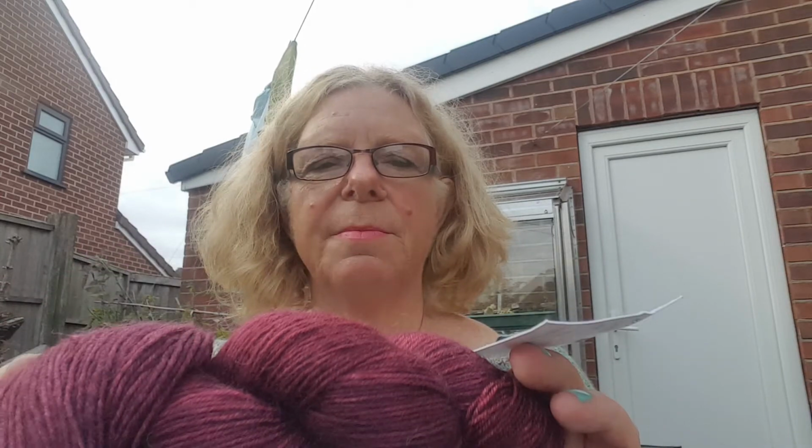So the first thing we did, we stayed in Kingussie, which is in the Cairngorms on our way up. And on our first day of holiday, I found a shop that said it sold books and yarn. So how fantastic was that? So had to go in and buy some things, didn't I? So this is a lovely hand-dyed sock yarn, and it's from Stuart Yarns, and they're based in Scotland.